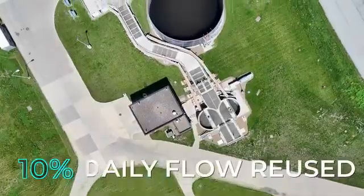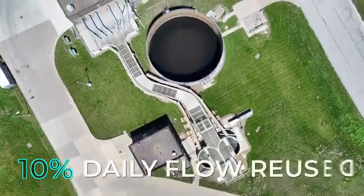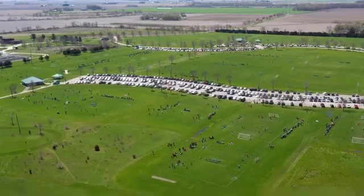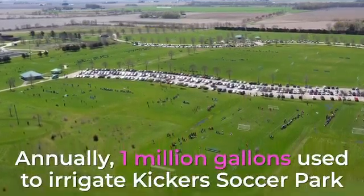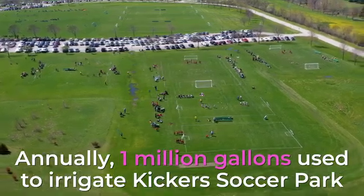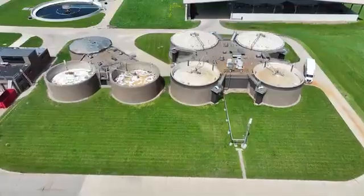Approximately 10% of the total daily flow is reused in the plant for cleaning and other process requirements. During the growing season, around 1 million gallons a year of the effluent water is used to irrigate the adjacent Kicker Soccer Park. The process isn't over yet, though.